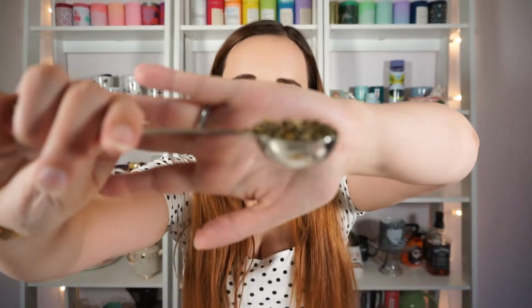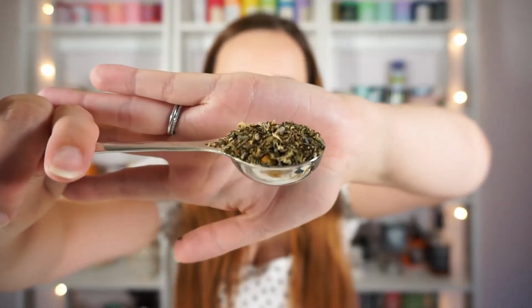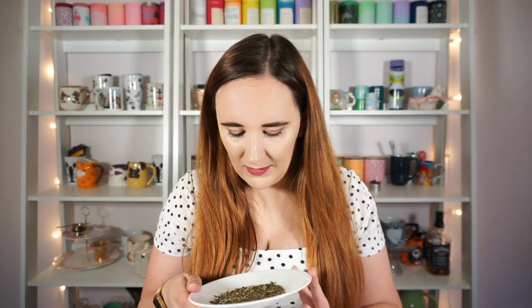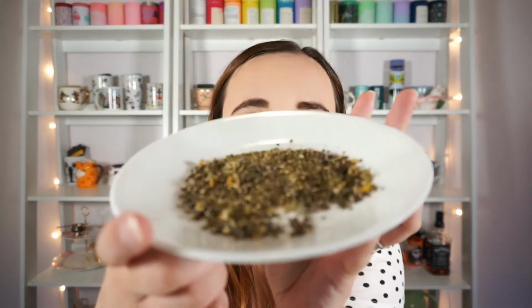Here's how it looks in the spoon. And then I'll put it on a plate so we can get a really good look. Ooh. A lot of the ingredients seem to be blended really small, but then there are some big chunks to talk about.